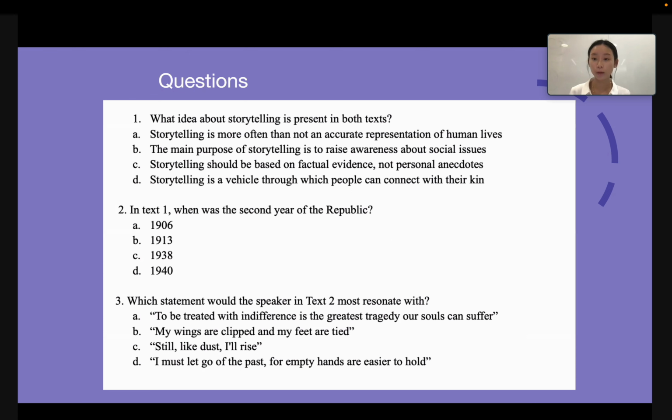Great. So here we have our questions. Let's read it together. What idea about storytelling is present in both texts? Great. We already know our keyword, storytelling. So far, we've seen a trend in the selective in that the first passage always is a comparison between two texts. So when we're reading, make notes to ourselves. We need to see what concepts about storytelling are present in both of them. Awesome. Now onto our second question.